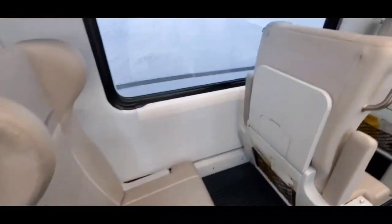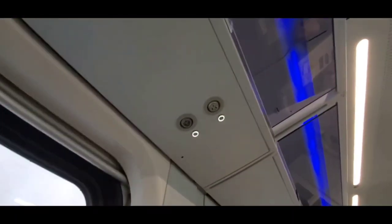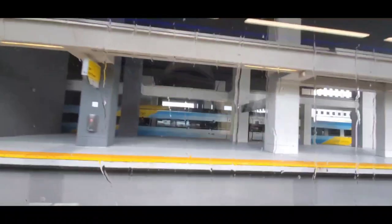You have seat adjustment, seat belts. They also have window shades that you can pull down, and then lighting up at the top. And we're currently leaving the station.